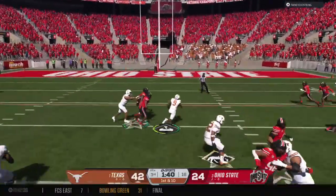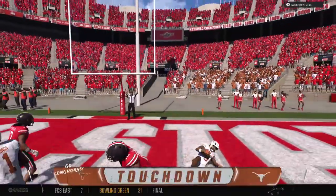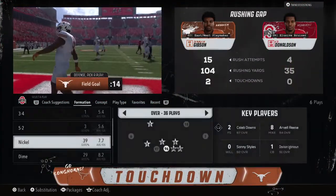Handoff here from the shotgun. Has a path to the end zone. Touchdown, Longhorns. They are pouring it on now.